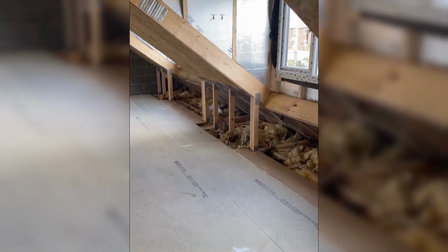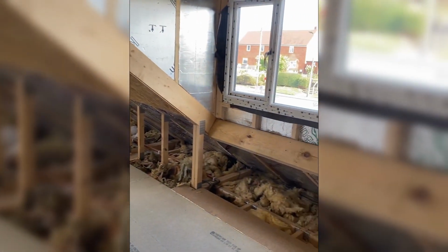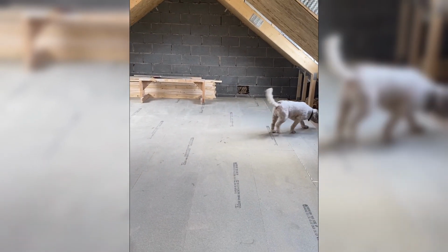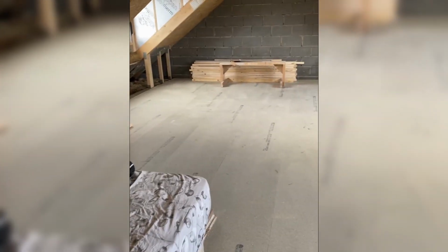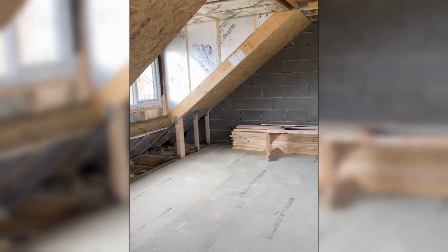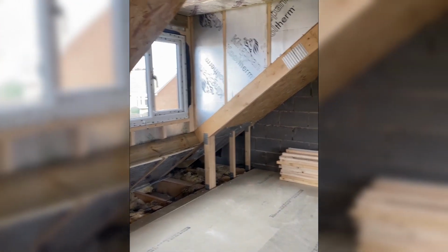This is the space I'm excited for. So this upstairs here is going to be our master bedroom. So again, we've added dormer windows up here. So this space was just dead space when we moved in. This end bit is where the extension is. So we're hoping to have bed into a potential walk-in wardrobe at the back with dressing area. And we're hoping to try and get this completed by the end of the year, hopefully.